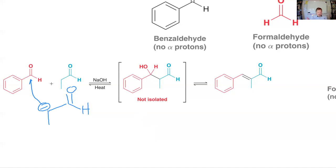We would make sure that we had a lot more of the benzaldehyde compared to the propanol. We don't need to worry about the benzaldehyde forming an enolate because it has no alpha carbon. So we can have as much of that as we want without it reacting with itself.